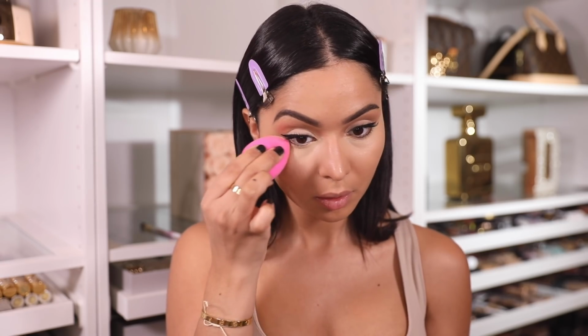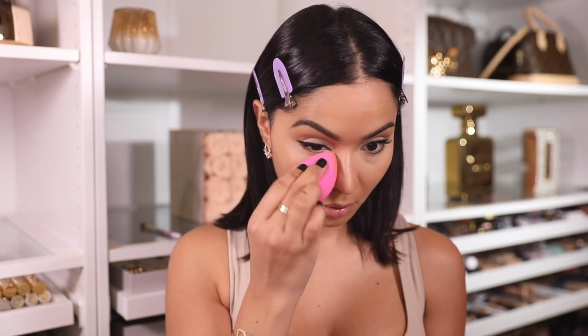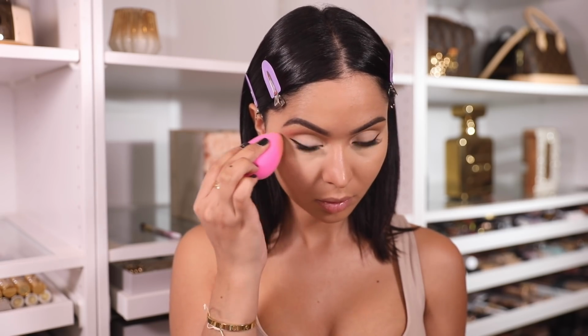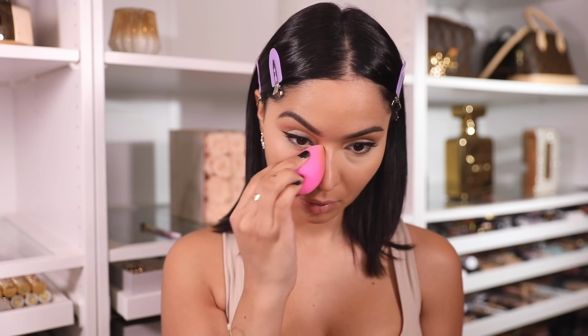Actually, I can even go in with medium sand because it's a little bit brighter for under the eyes. Yeah, medium sand will be a little bit better for me because I really want that bright under eye. Medium beige was too peachy for under my eye, so I feel like medium sand has that perfect yellow, bright color that I like for under my eyes.